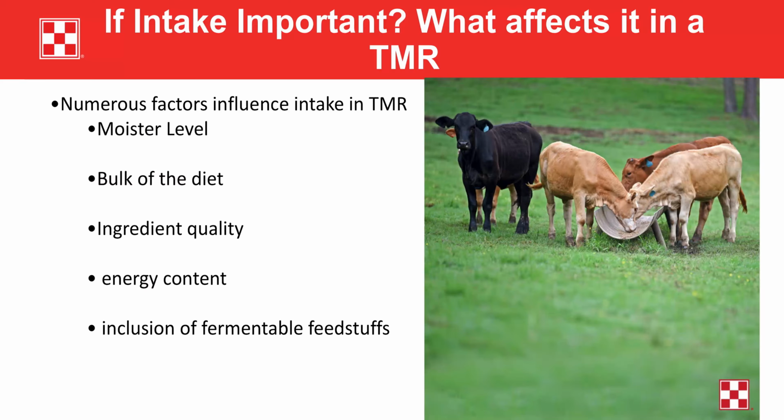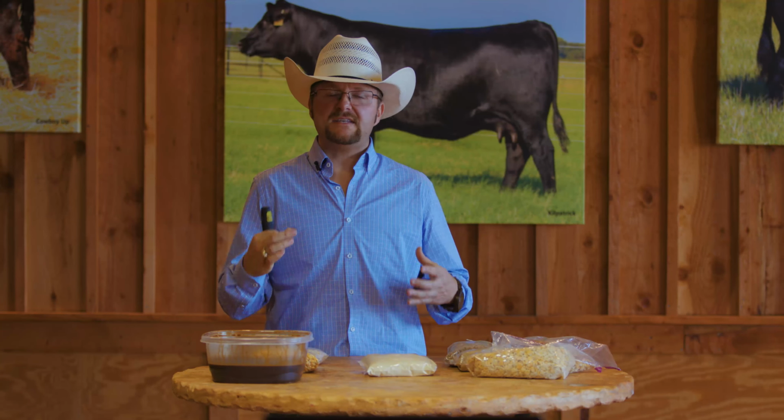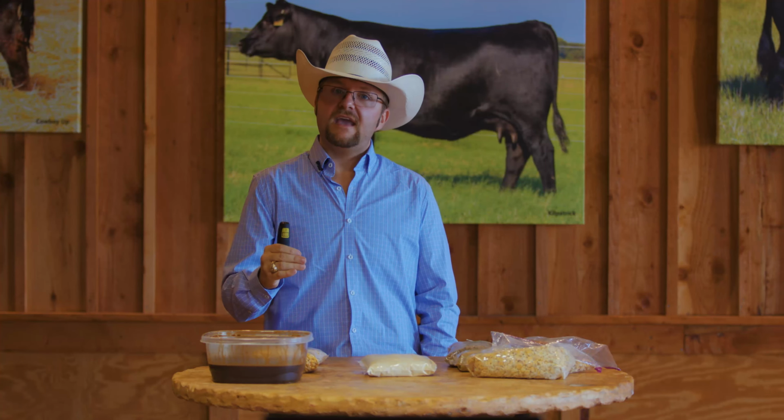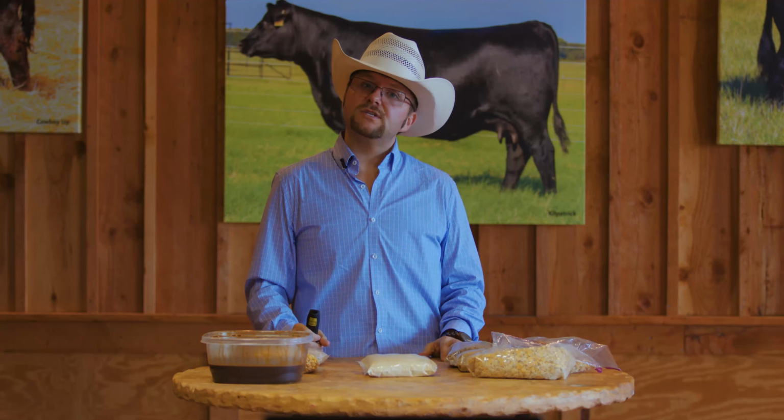All right, so you might be asking, so we got to get cattle to eat, we need intake. So what's going to affect the intake of a TMR? Well, there's several different things. Moisture level is a big one. I would sure say that lots of times we get these roughages that are really dry and dusty, and that'll depress the intake of calves. Sometimes we got to add some water to those diets to kind of condition them to get them to eat more, because it takes a lot of saliva for them to eat and swallow and chew that dry feed.